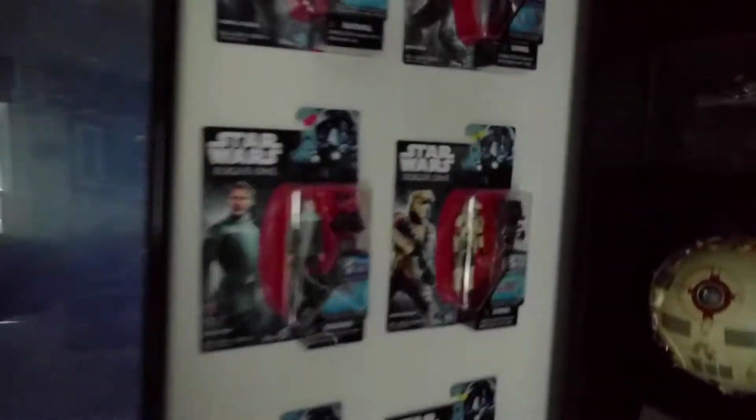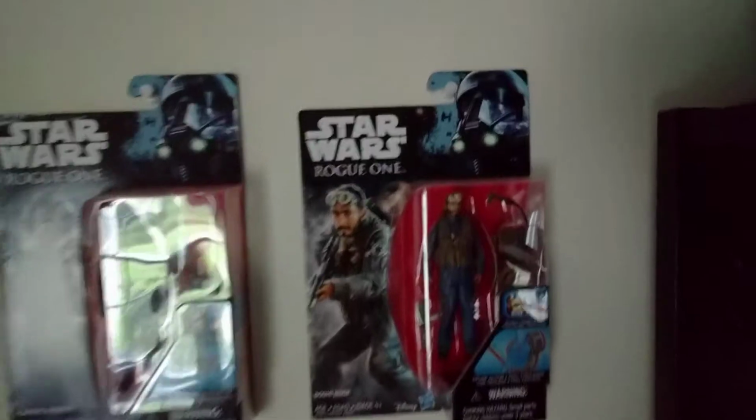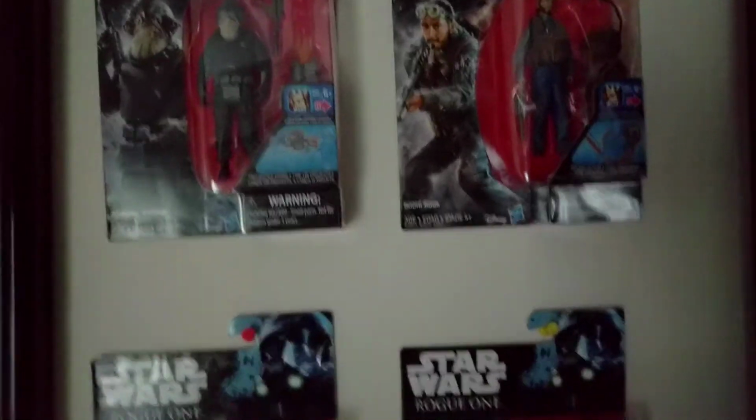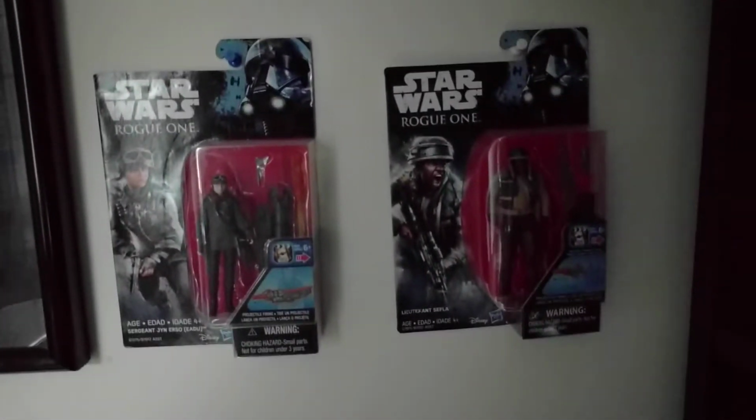Moving on, we have these Rogue One action figures. I really like the card art on these. And so I picked up all of them that featured a character from the film. There were some that had figures that weren't in this movie, and I had no interest in getting those. So these are all the characters that were in the film. And so the other half are on the other side of the room.